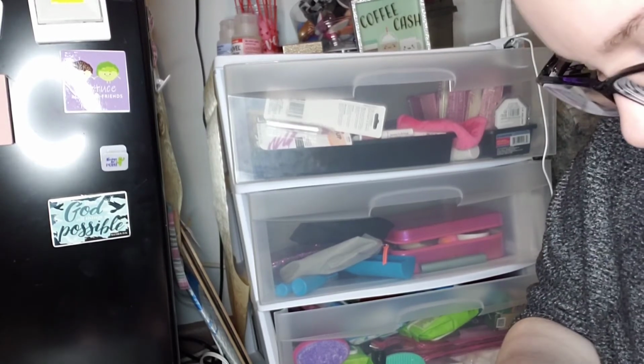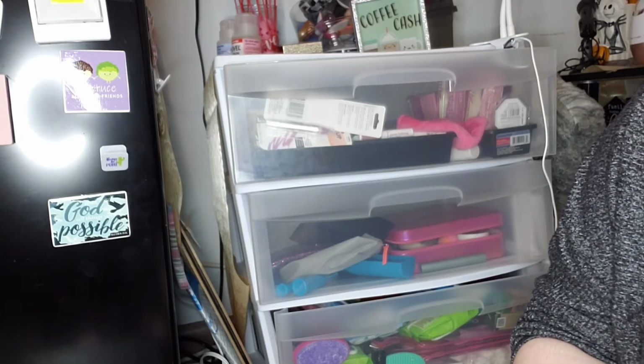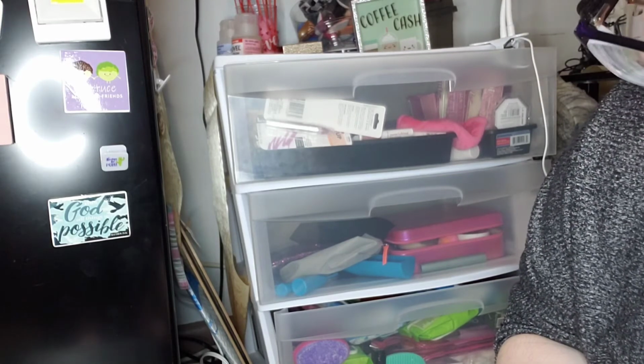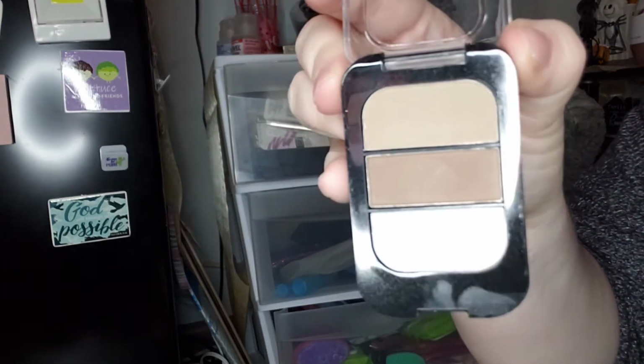This next thing, I think I got it from Dollar Tree, you guys. It's a brow kit and it has brow wax, 2 brow, and 2 brow powders. So that's what it looks like.